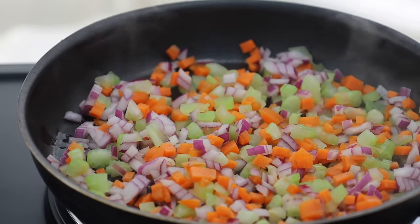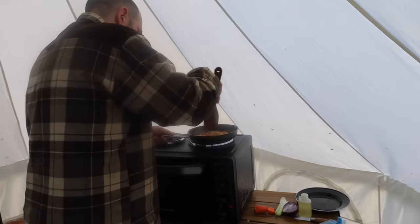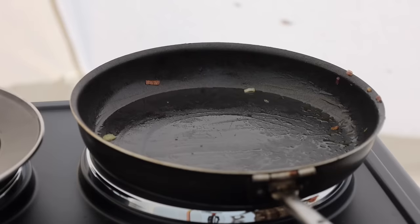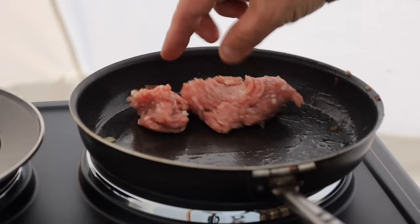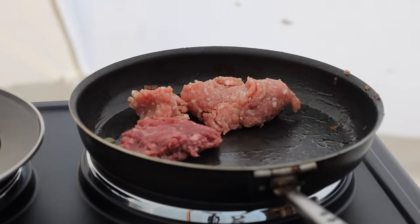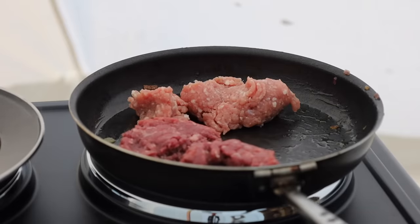It's drawing 2300 watts. It clicks down to 1000 now and again, I guess there's a management of heat. Transferred the vegetables to a plate and I'm just going to put a pork and beef mix in the pan. It's not the hottest of stovetops, but it gets the job done in the end.